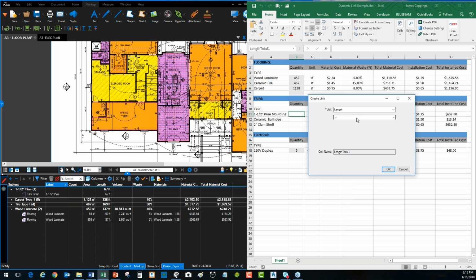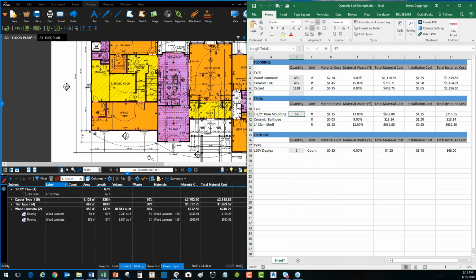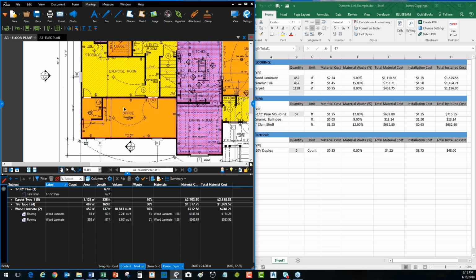I want the total length. I'm doing a linear measurement of 1.5 inch pine. And there you go, 67. Okay, so it's 67 linear feet.